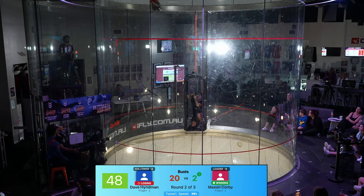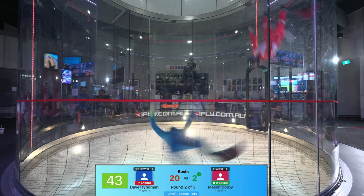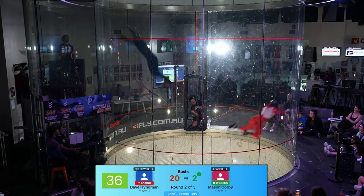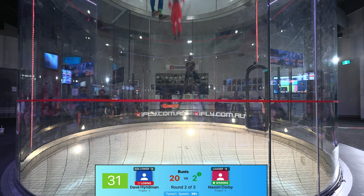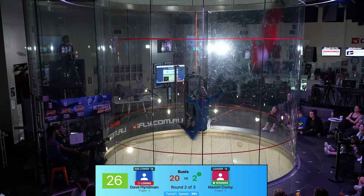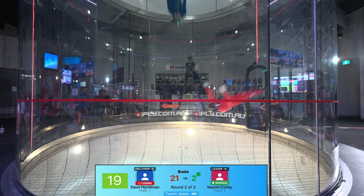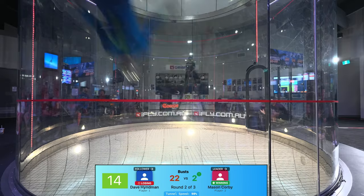Lots of multiple rotations and I guess almost like combos. So Mason's not just throwing one spin, he's throwing a spin into another spin in a different orientation, which makes it really hard to follow. High speed combinations with spins. Both guys really tearing it up right now. Years and years of experience, hundreds if not thousands of hours of flying to get to this point. This is the goal for every tunnel flyer out there.